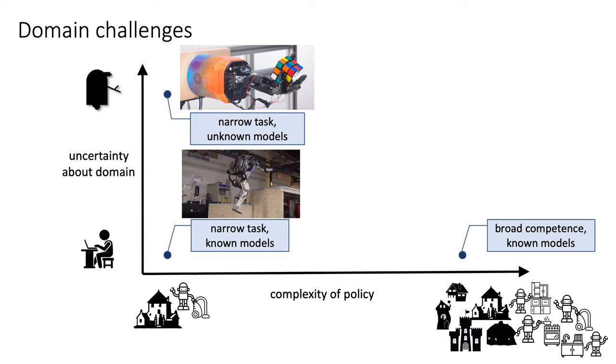So the question then is this other column of what happens with broad competences. When you have known models, then I think that's where task and motion planning fits in. I'll comment on that. And then, of course, ultimately, we want to get to a situation in which we deal with many tasks and have a broad competence, but without necessarily knowing the models ahead of time.